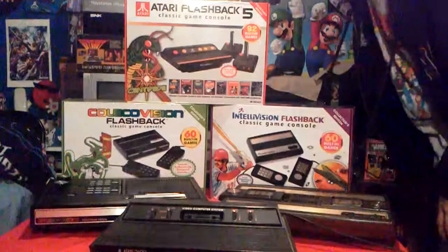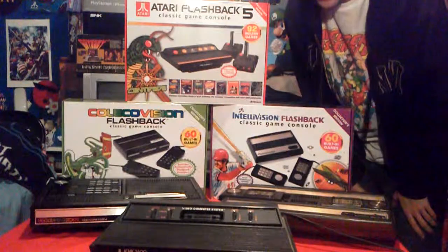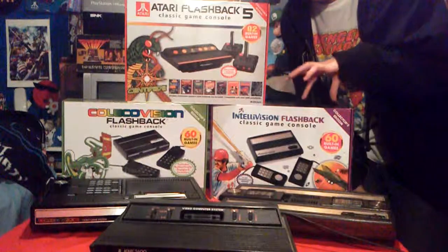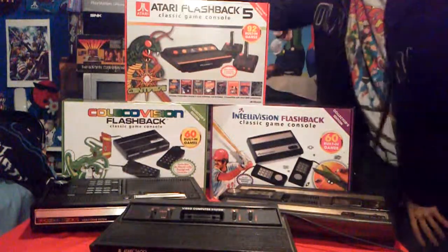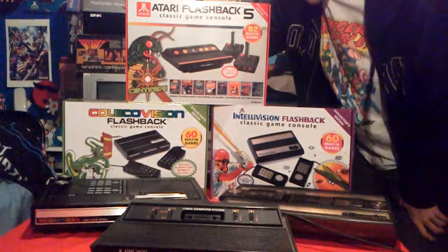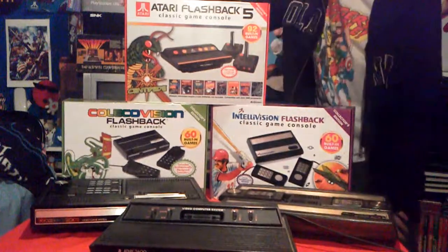They do a Sega Genesis one as well, with built-in Sega Genesis games. And that is pretty cool, because that even has a cartridge slot. You can play original Genesis cartridges on those. Unfortunately, these three don't have those. I was really hoping the Atari one would. But who knows, maybe in the future.